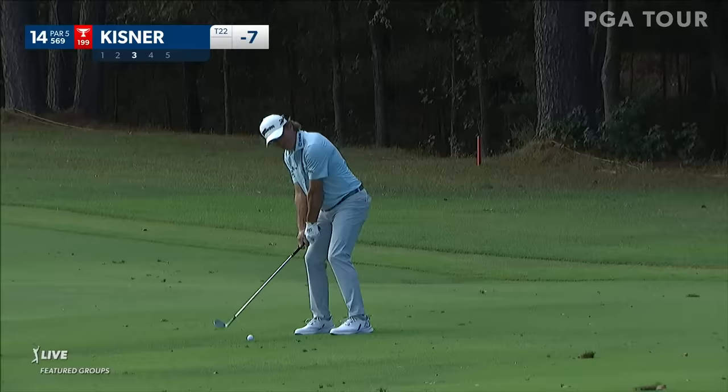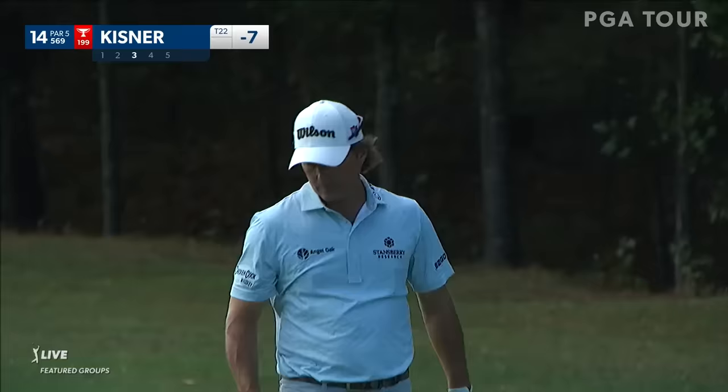We've seen him hit quite a few nice wedges this week. And another one here. Good call. Kevin Kisner finding the form.